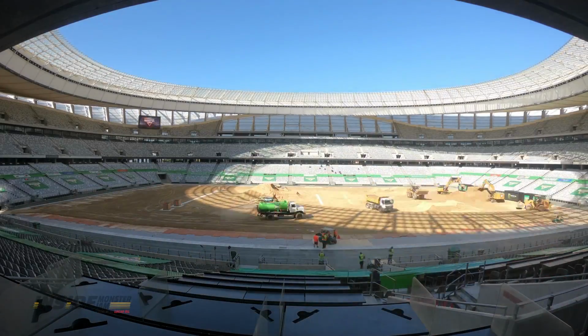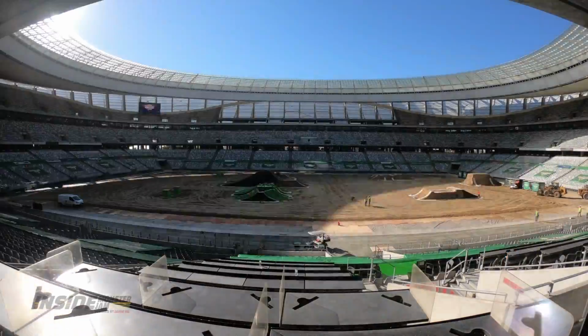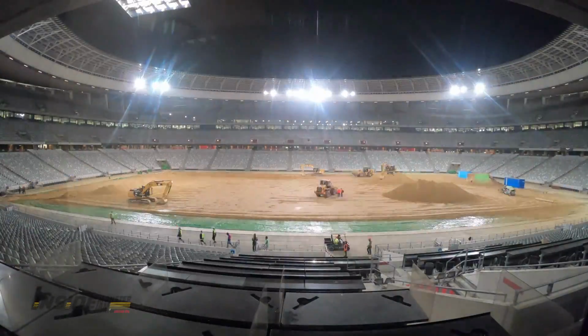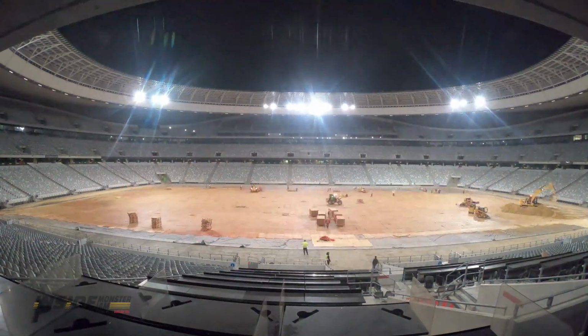So then he can hand it over to my team to practice and then paint the track for the event for the weekend. And then on the out, they move a lot quicker on the out than the in because, like Dan said, these venues have other events lined up. So we have 12, 14 hours sometimes to get out and completely clean that venue before the next event rolls in.